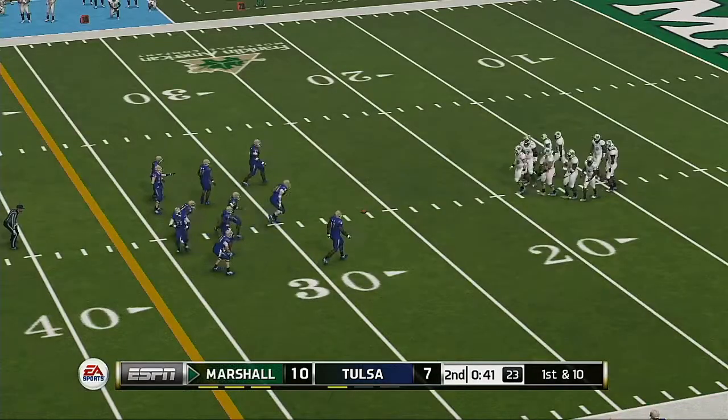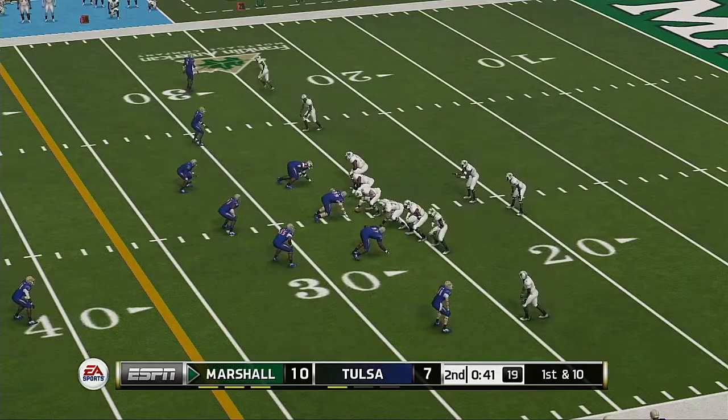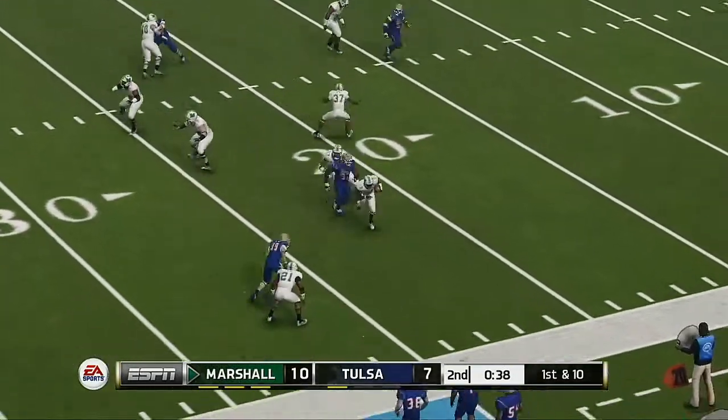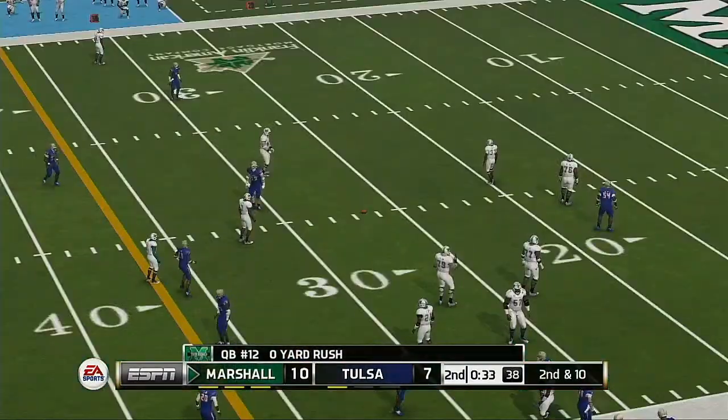Momentum swings have been fairly even. And with so little separation, this game can be drastically changed on just one or two plays. Marshall is up by three. Now he tries to buy some time. And they make the stop at about the 27-yard line.